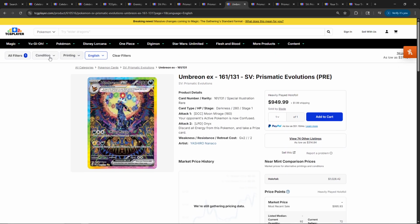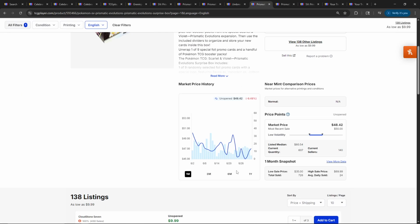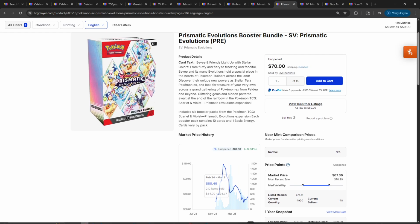If we look at Umbreon EX, the chase card of the set, down 15% past month, 3 months 28, 6 months 33. So 33%, guys, this set is down. If we check the Surprise Box, down 10% past month, down 40% 3 months, 55% 6 months, 23% 1 year. If we look at the Booster Bundle, past month up 2%, 3 months 17% down, 6 months up 12%. So obviously across the board, guys, Prismatic Evolutions right now as we speak is a red set.